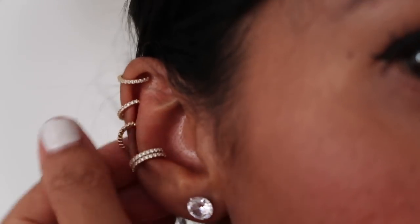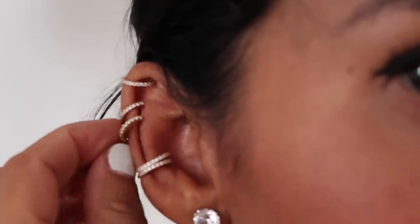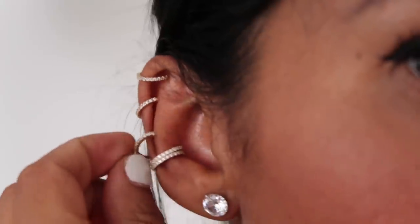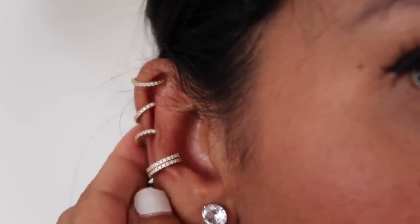This is what we are shooting right now. These are the new cuffs. These arrived on Friday. I only have 10 of them, but I had 100 more made because they are truly beautiful.